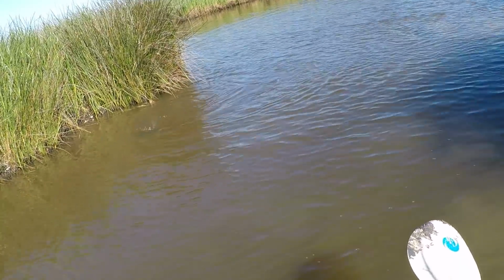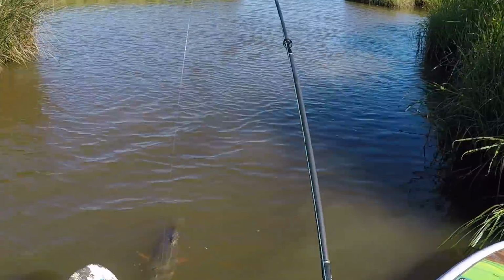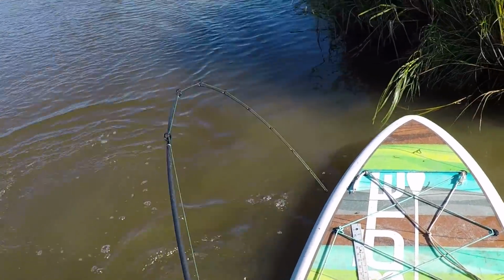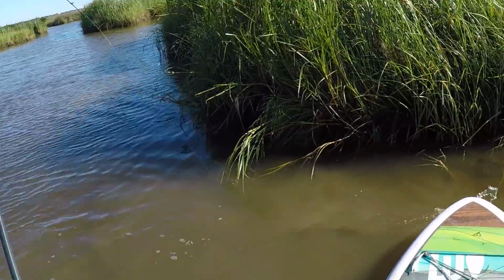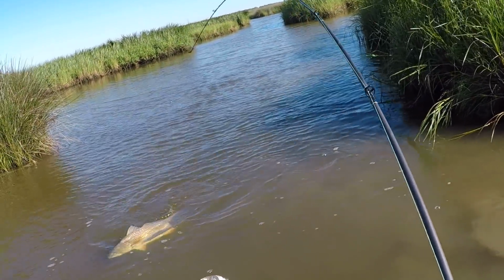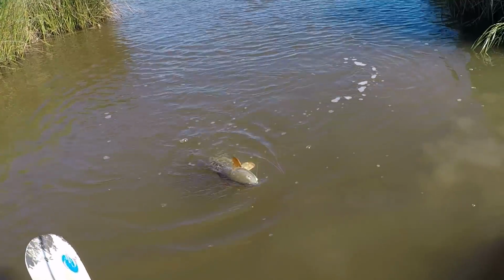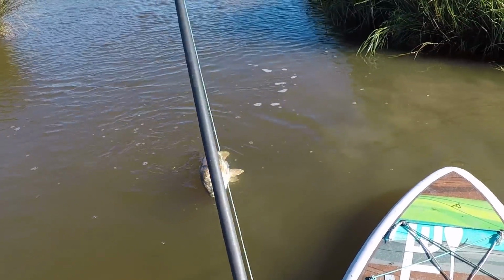Come here. Yeah, there's some good ground up here. I know, I've been up there. That's where I got lost that one time. I don't know if y'all watch any of my old videos, but I got lost up here and ended up having to drag my kayak over some ground. It was not fun. And he inhaled that rascal.